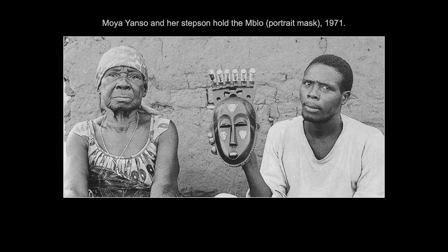Oftentimes in the performance, the person who wears the mask will be accompanied by the person who it represents as well. So here you can see Moyo Yanso and her stepson holding her Mblo portrait mask, which he commissioned to sort of honor her.